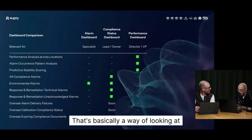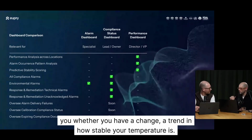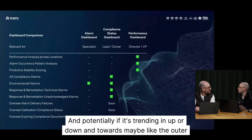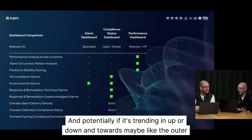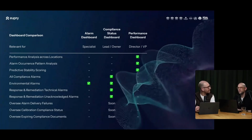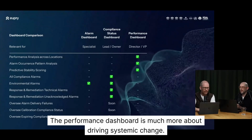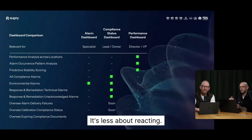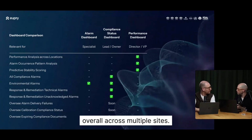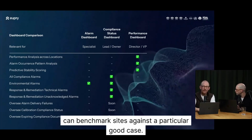That's basically a way of looking at temperature stability, where we have some metrics that will tell you whether you have a change, a trend, in how stable your temperature is. And potentially if it's trending up or down towards the outer boundaries of what is accepted, you might need to react on that. But yes, you're absolutely right. The performance dashboard is much more about driving systemic change. It's less about reacting. It's more about making informed decisions on how we can work better with compliance overall across multiple sites. You can benchmark sites against a particular good case, for example, and so on and so forth.